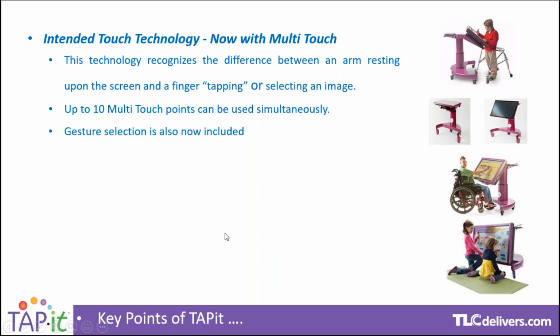One of the unique things we have with TAPit is that it has technology that recognizes between if you're resting on the screen or if you're actually using the screen. That in itself is not unique, but what is unique is when you do that, we also have 10 touch points. So if you look up here, on the right hand side, this user is actually leaning on the screen. He needs to support himself there with his hand. It's allowing him to do that, but also allowing him, in this case, I think it was drawing that he was doing there, and he can do multiple touch points as well.